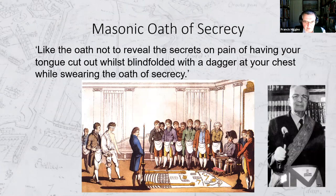Well, I have to declare my hand here. I'm a former Mason of the 3rd degree, which is a Master Mason. So, there are secrets. There are oaths that you must take, which I respect. So I'm not revealing any secrets here because I got this on the internet. But the oath of secrecy is an oath not to reveal the secrets on pain of having your tongue cut out whilst blindfolded with a dagger at your chest while swearing the oath of secrecy. There's also a bit about your heart being torn out.